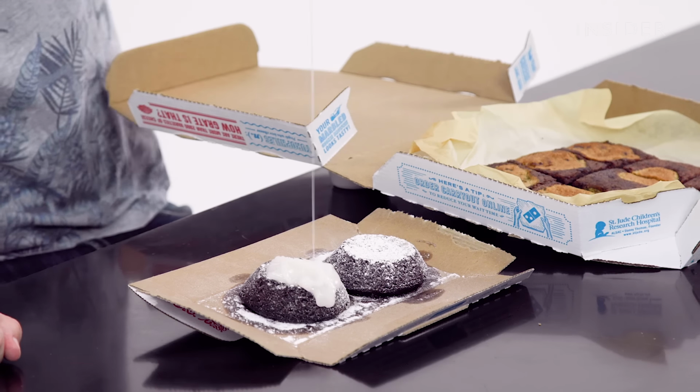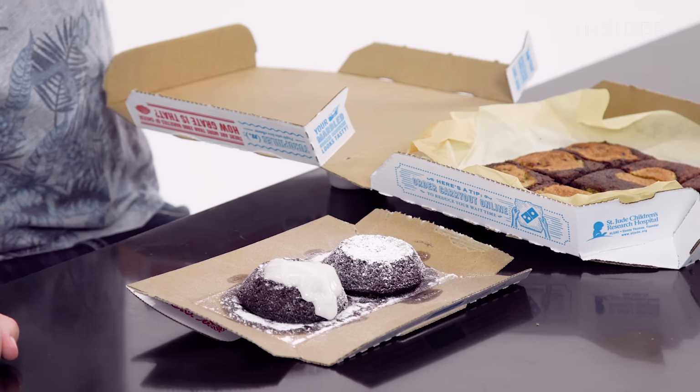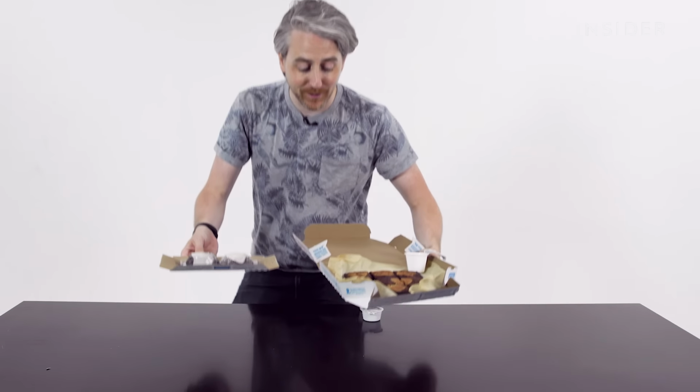Oh! That's too much. Stop. I gotta get this. I'm gonna like eat this whole tray. I gotta get this out of my face. I'm ready to destroy these brownies.